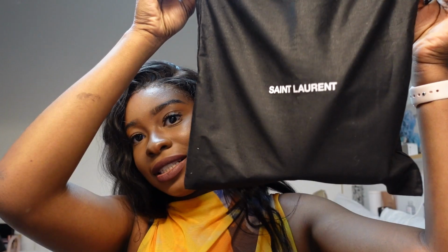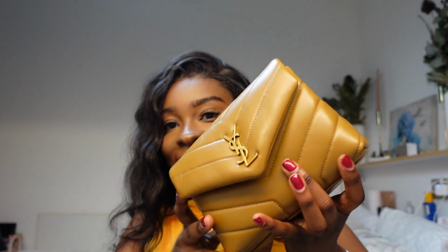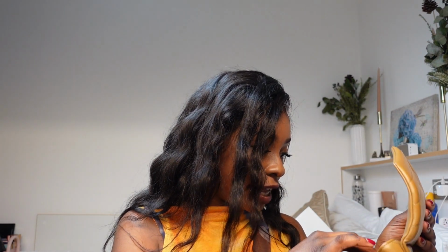So then it also comes in this dust bag. It's a black dust bag. And for the main event, we have her. So this is a Toy Lulu in the shade, I think it's dark beige, I believe, but I could be mistaken.